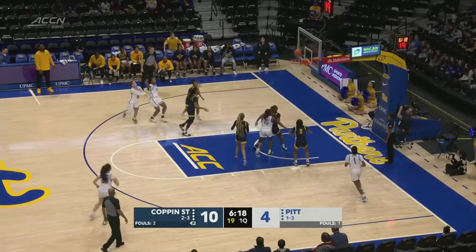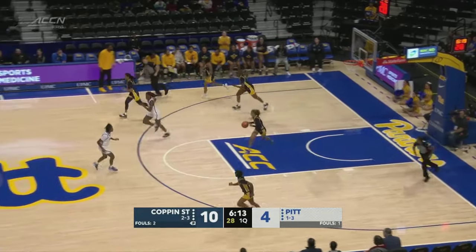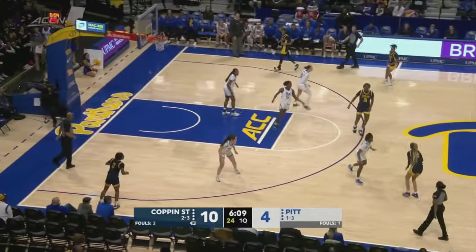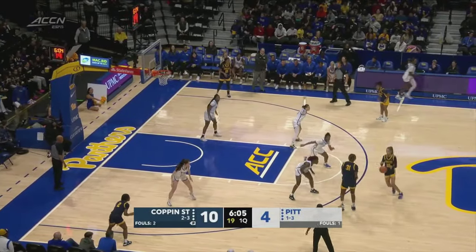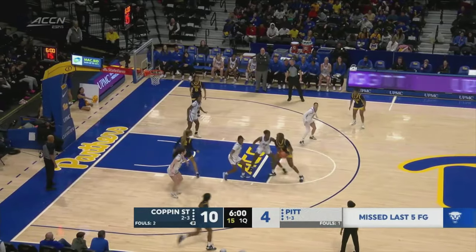Here's King, jumper, no. Pitt needs to be a little bit more patient on offense, just like we watched in the previous possession with Blackstone having that three ball. They took the time, several passes around the key to find the open player, and I think Pitt needs to do the same on offense on their end.